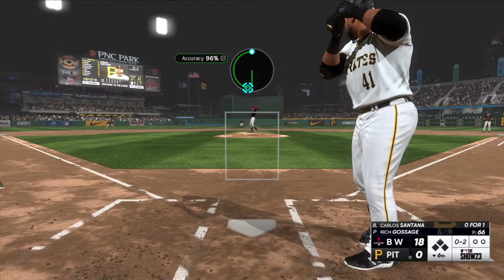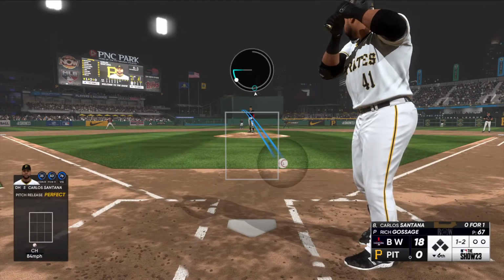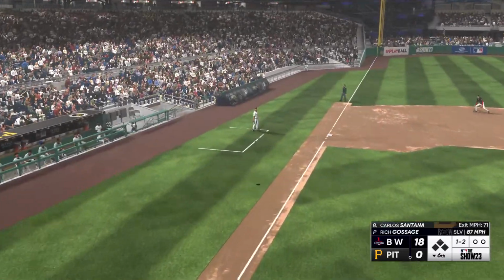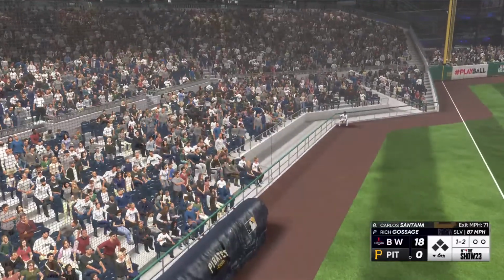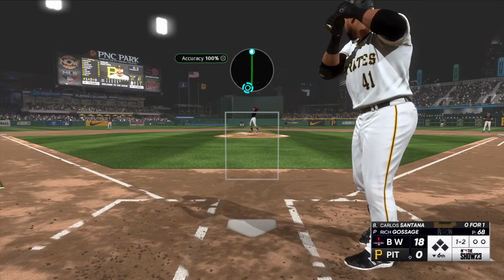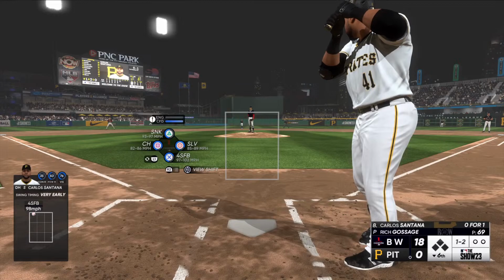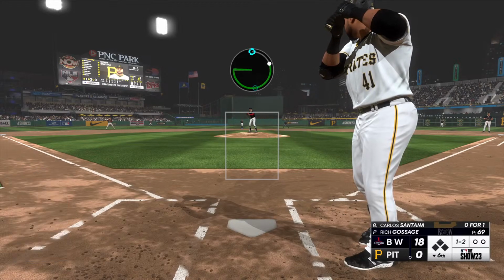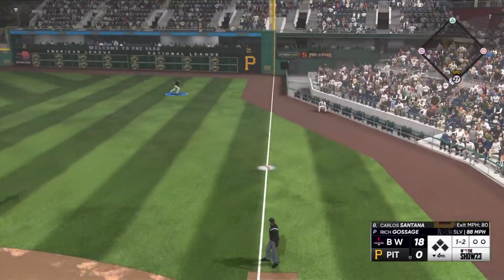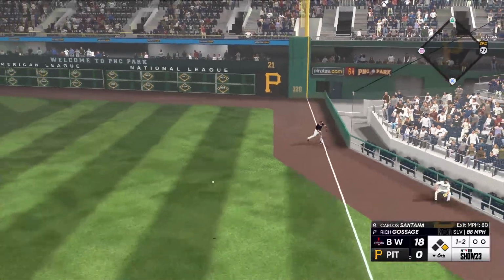The pitch. Just misses with that one. And a foul ball. He stays alive. 1-2 now. Gets a piece there. We'll do it again. Line drive and base hit. Off to a good start with a leadoff knock.